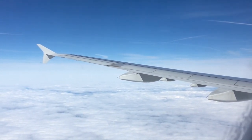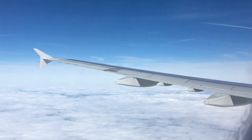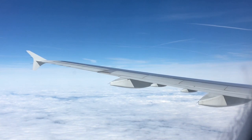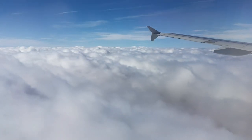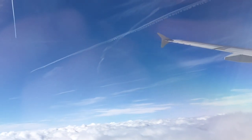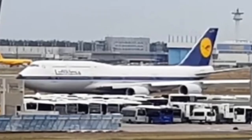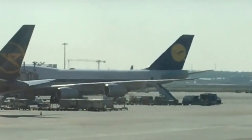In case you didn't know, Lufthansa's got two aircraft that are painted to look like they are from the mid to late 20th century, one being a Boeing 747-8 and another an Airbus A321. I'll be on the A321 that is painted in Lufthansa's 60th anniversary livery. The retro B747 also made a few appearances on this channel in Frankfurt Airport.